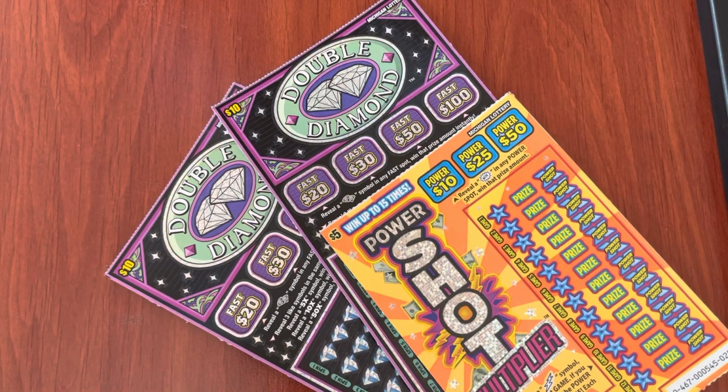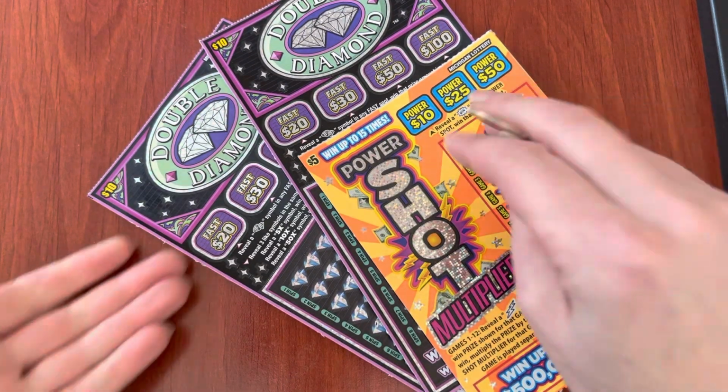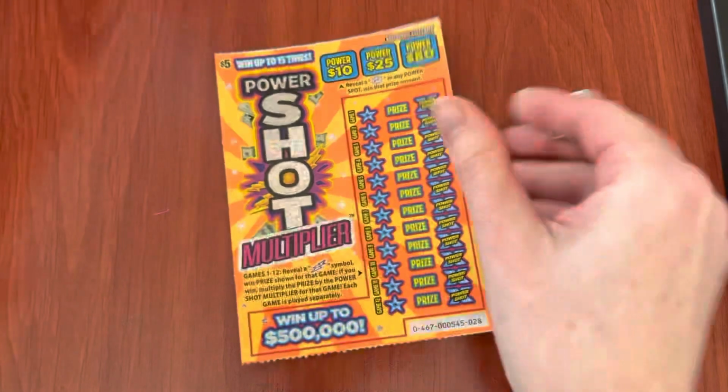Happy Sunday, everyone! Today I have two of the $10 Double Diamond tickets, and I have one of the $5 Power Shot Multiplier tickets from the Michigan Lottery. These are super fun. I can't wait to play them. Let's play the Power Shot first.